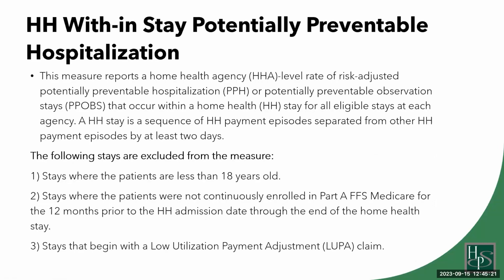The next item is the home health within stay potentially preventable hospitalization measure. Any of you that are deeply involved in the home health quality reporting program monitoring know that this measure is already there. It is the measure reporting a home health agency's level rate of risk-adjusted potentially preventable hospitalizations, and get this, or potentially preventable observation stays that occur within a home health stay for all eligible stays at an agency. And then, of course, there are exclusions to that item as well.